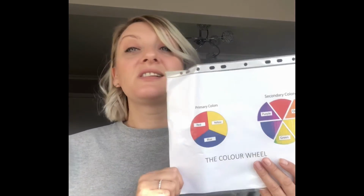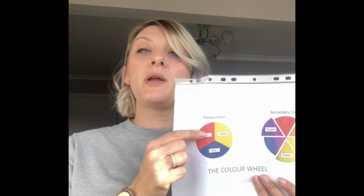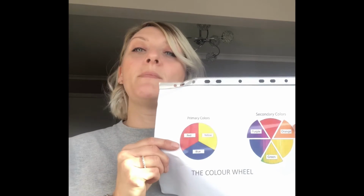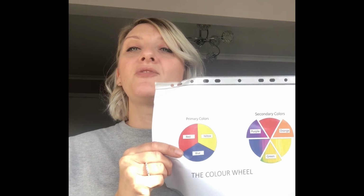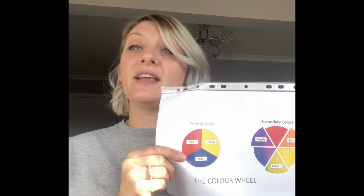We then move on to the second part of the colour wheel, where we get our secondary colours. Now, secondary colours are created by mixing our 3 primary colours together. So if we mix red and yellow, we get orange. If we mix red and blue, we get purple, or violet as we call it in the hairdressing world. And if we mix yellow and blue, we get green.